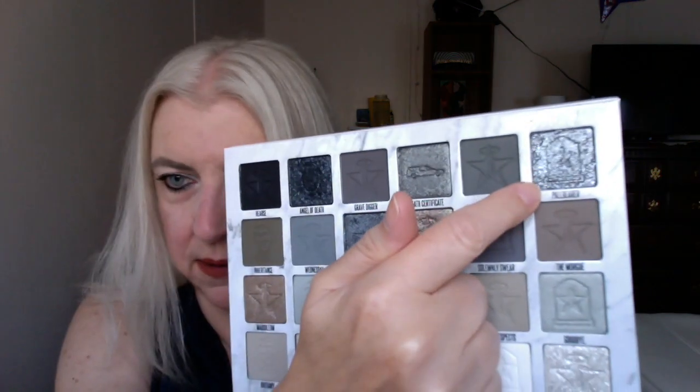But if you look at it very carefully and tilt it, then you can see a slight spattering or smattering. What is it, spattering or smattering? Of gold. There is gold in there, but it's very hard to see. Okay, RIP, which stands for Rest in Peace, is a cool tone gray with a matte finish. Yeah, okay. Pallbearer is a diamond gray with a wet metallic finish. Yes.